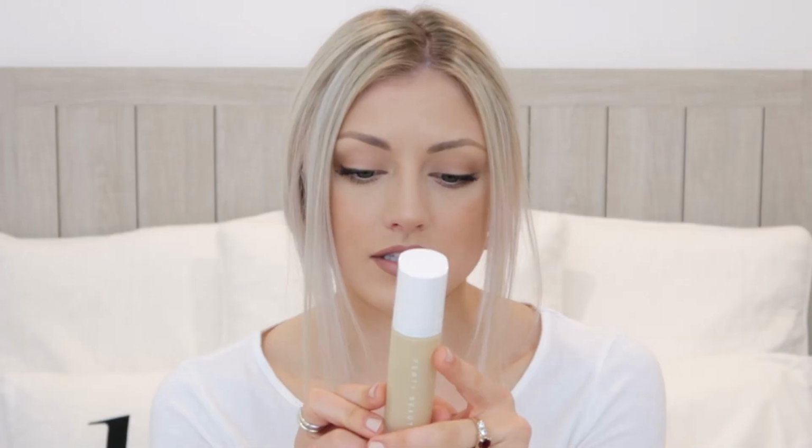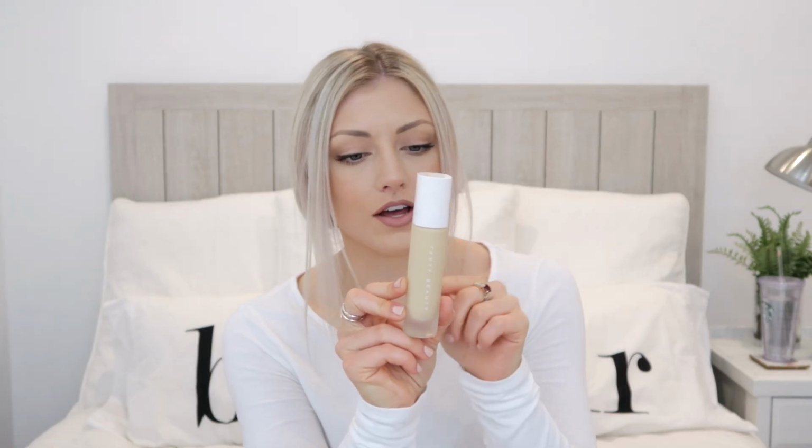So the last face product I want to talk about is actually my favorite foundation of all time, and it is the Fenty Beauty, what is this called? Pro Filter Soft Matte Longwear Foundation. Such a long name. This is basically the foundation that Rihanna came out with in like 30 different shades or something, and I didn't know if it was a gimmick, I didn't know if it was just kind of like a celebrity product, whatever, but it is beyond incredible.